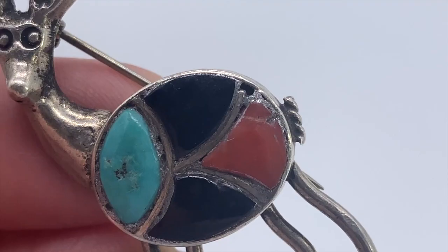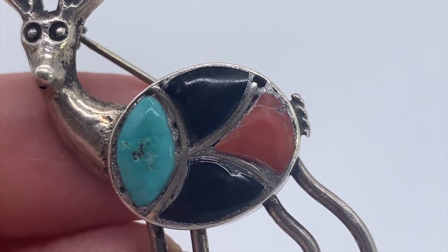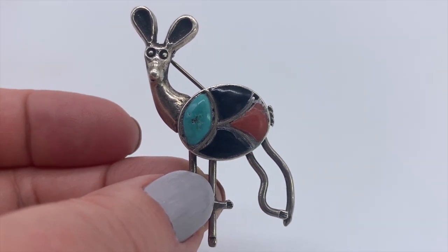It looks like there's a little bit of missing silver right there. I don't know if that happened when the silversmith was making it or not. But that's pretty adorable, isn't it?